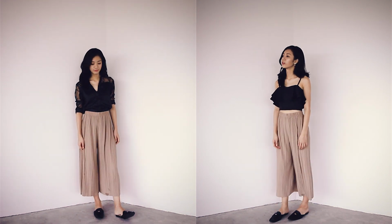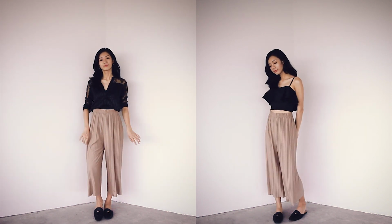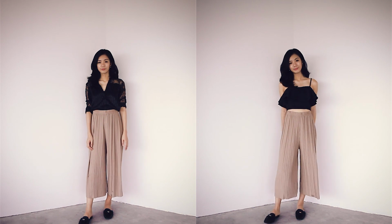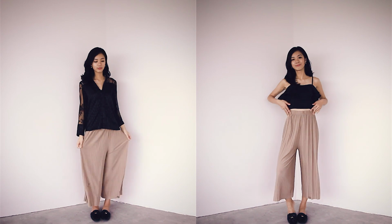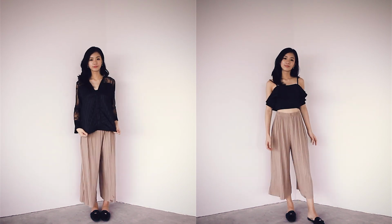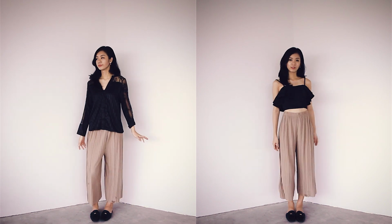and if you wear a crop top and a pair of culottes together and you show a little bit of the cut of your tummy, it actually creates a very streamlined effect, and it helps to create a very slimming effect as well. So if you look at my before and after, you can tell that I look slimmer and I look taller in this outfit.